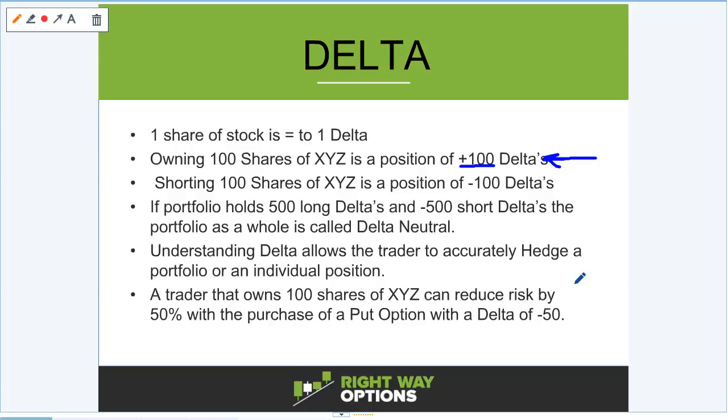Okay, so any stock position that you have has a delta value. If you own a stock, you have positive delta. Now, on the other side, if you're shorting a stock, you acquire one delta for every share that you're short. It's a negative delta value. Okay, so in a portfolio, if you had 500 long deltas and 500 short deltas, your portfolio is known as something called delta neutral.